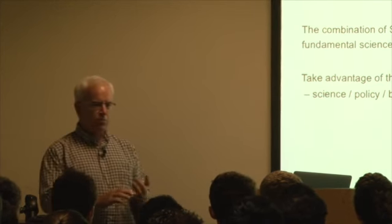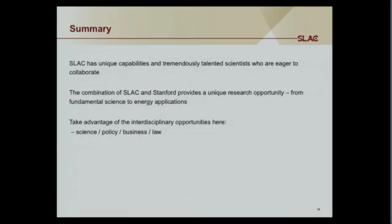There's people in policy, there's people in law, there's people in business school. And so Stanford is really unique in that ability to bring those disciplines together. You don't find that combination in many other places. So when I first heard from Lynn Orr the concept of this, bringing people together and building this network beforehand, it sounded like a tremendous idea. And so I think you guys need to take advantage of that.